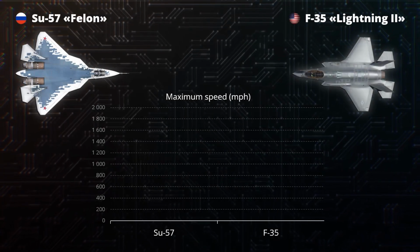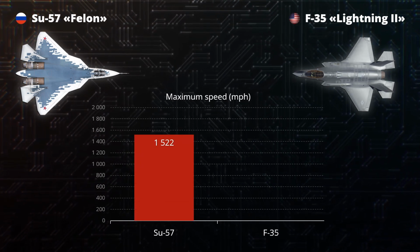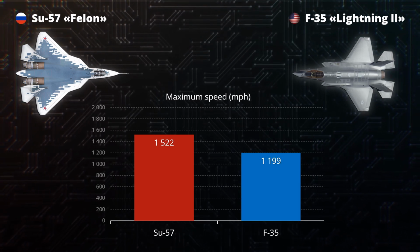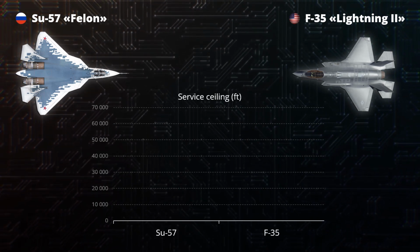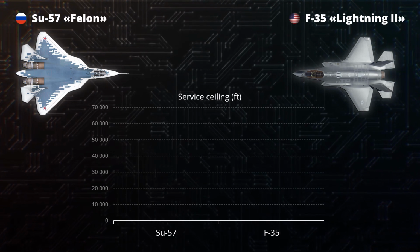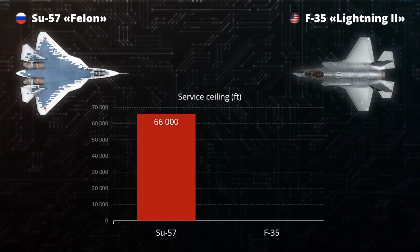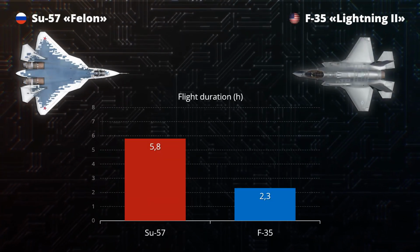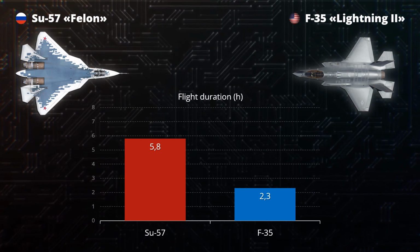The Su-57 maximum speed at high altitude is 1,522 miles per hour, while the F-35A maximum speed is 1,199 miles per hour. Maximum flight altitude is when the aircraft is able to maintain a constant horizontal speed, while it has a small reserve of thrust. For the Su-57, it is 66,000 feet, for the F-35, 50,000 feet. If we compare the flight duration, the Russian fighter is almost twice as long as the American aircraft.